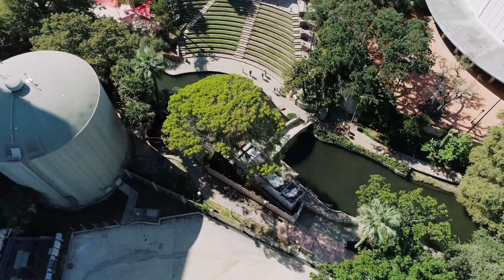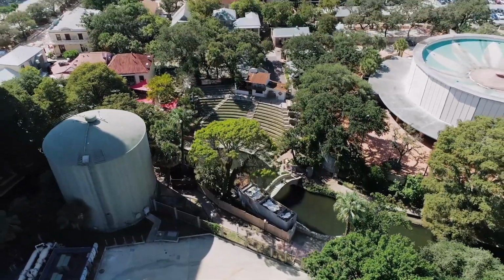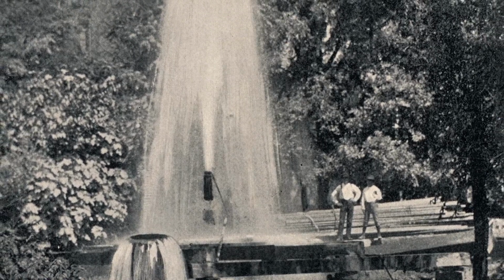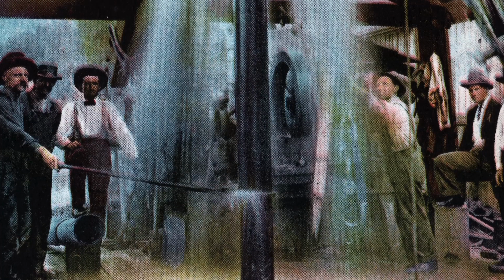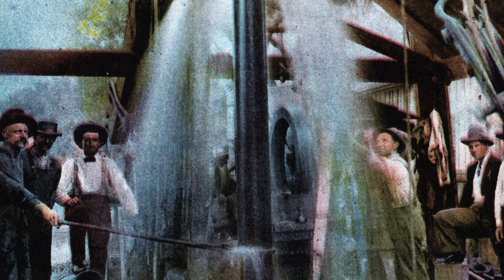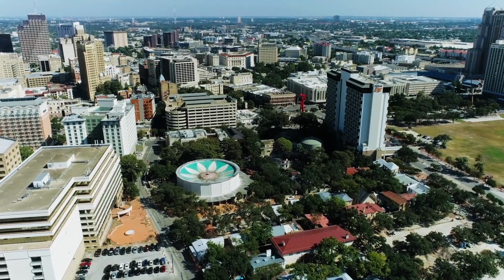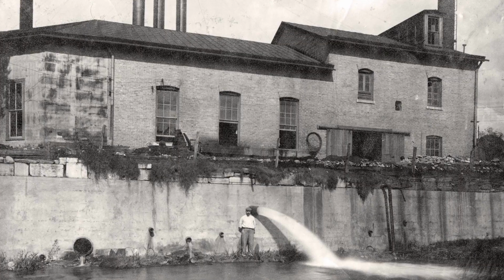It was here in 1891 that George Brackenridge discovered it was possible to get a very large free-flowing artesian well from the Edwards Aquifer. In June of that year, residents were stunned when a geyser of water appeared here that blew out rocks as big as a man's head. This was the discovery that transformed San Antonio from a dusty frontier town into a booming metropolis. This site very quickly became the main location for supplying the city with water.